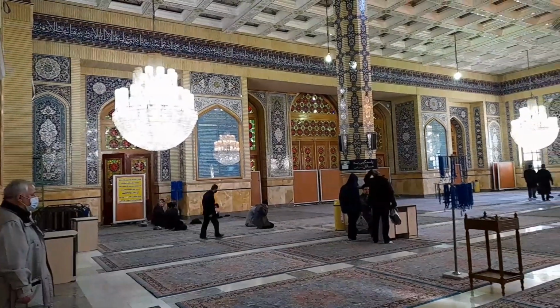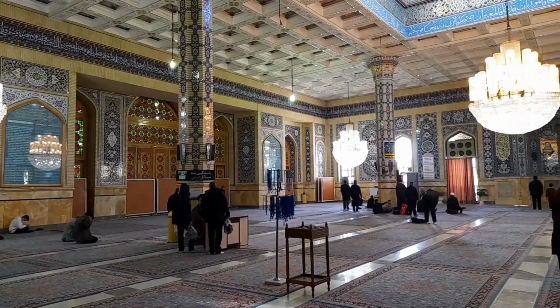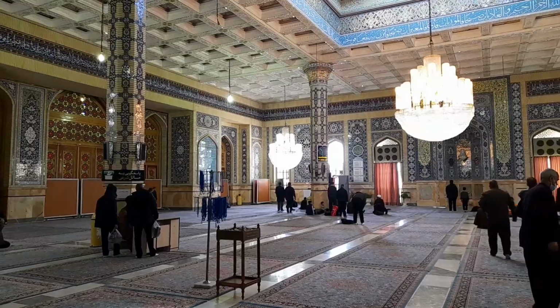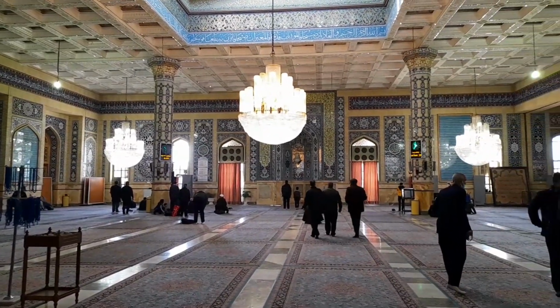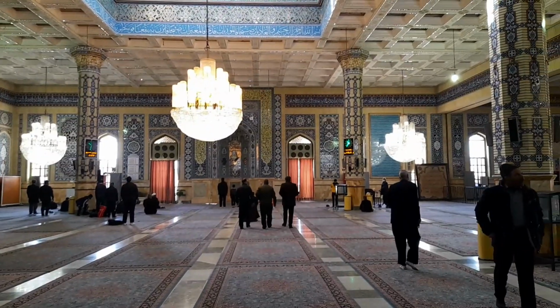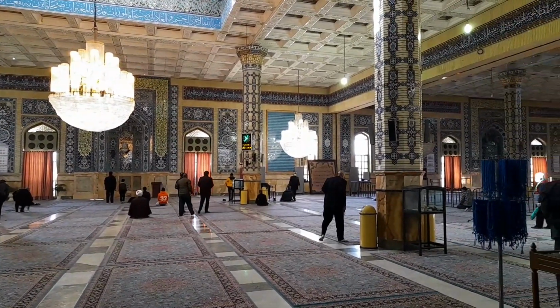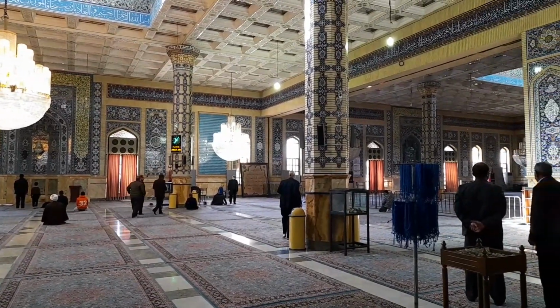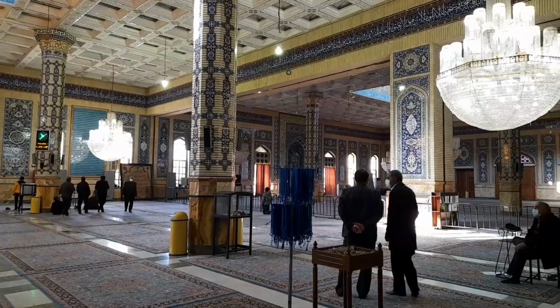There are numerous halls here as well, and this is one of the main areas. I believe this is the masjid where they go to pray. Other areas are for the supplications and for speeches, etc. So although it is a very large mosque, the actual inner or interior part of the mosque is not that large. Most of the mosque is within the courtyard itself.